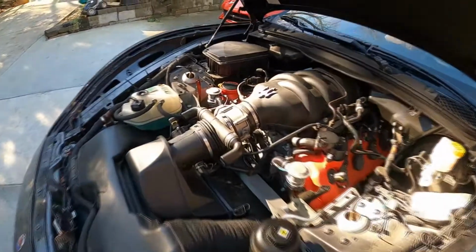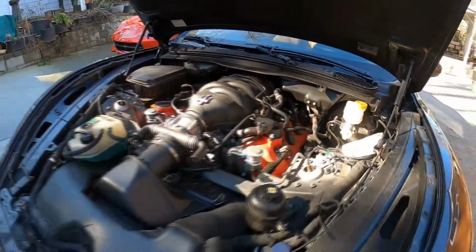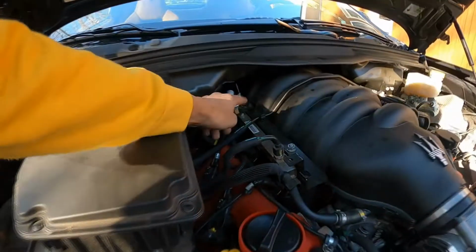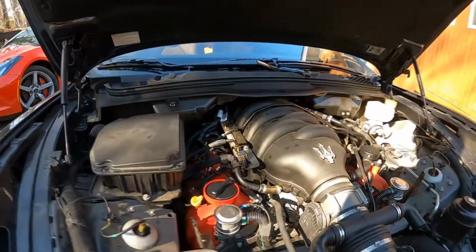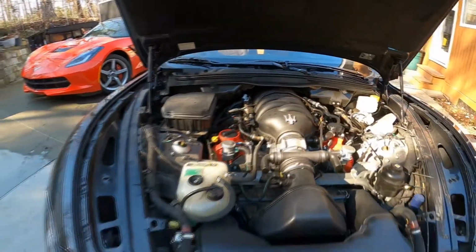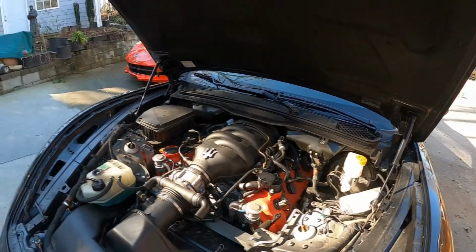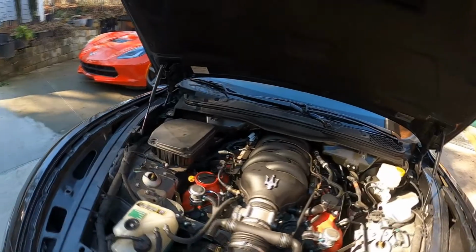So there's a lot of components that seem like they would be easy to maintain. We got our spark plugs right there. We have our fuel rail with a test port. This car is multi-port fuel injection, and I happen to like that as well from a reliability perspective, because a lot of vehicles nowadays have direct fuel injection.